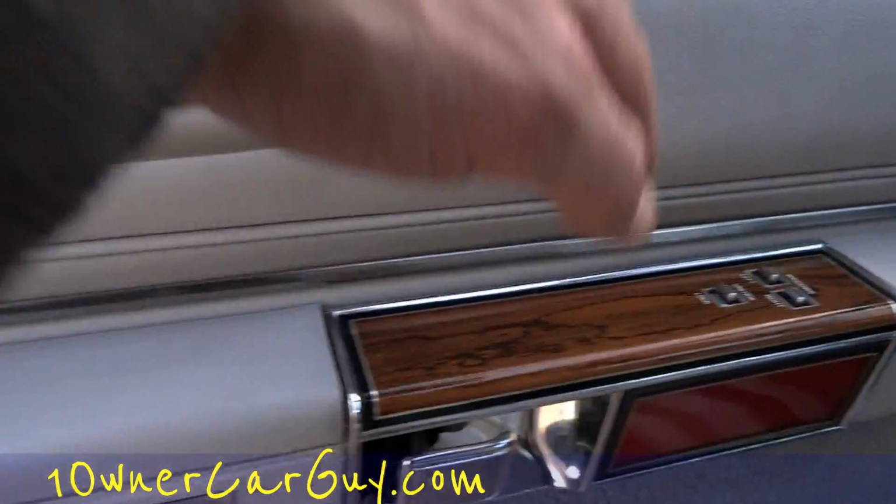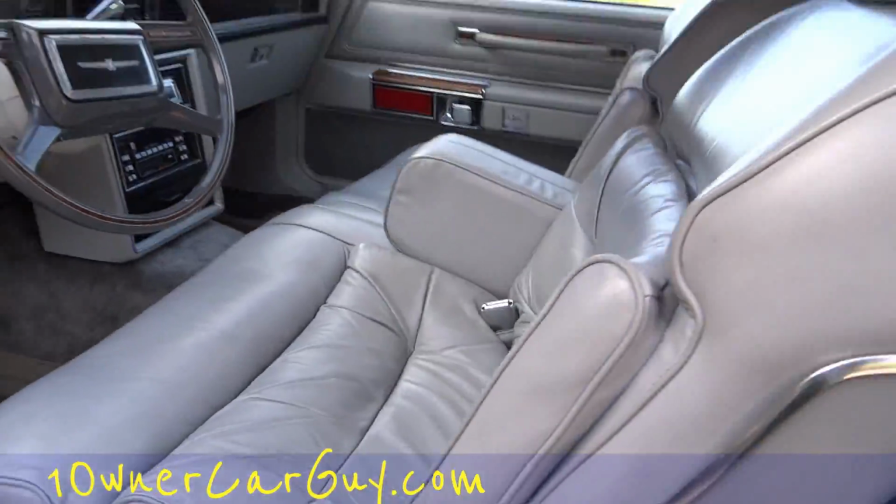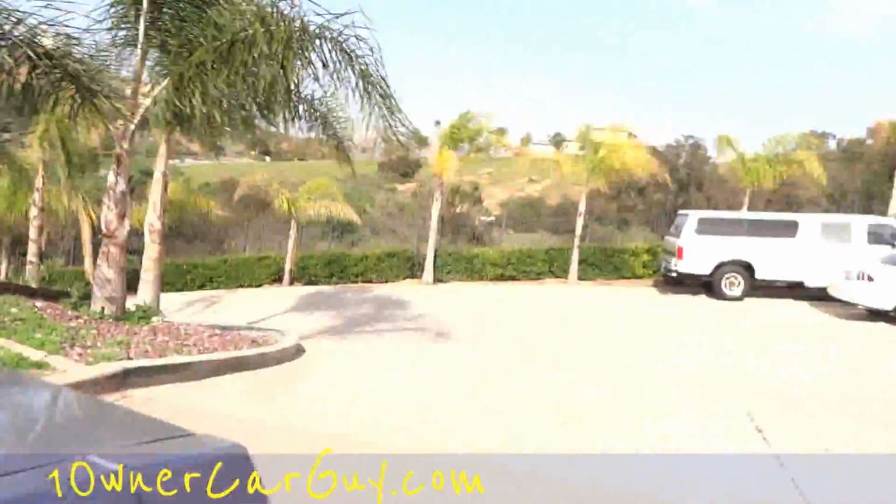Love the wood grain, fake wood grain, whatever you want to call it on these. I did the seats for you. I better go over there. I don't think I did anything.